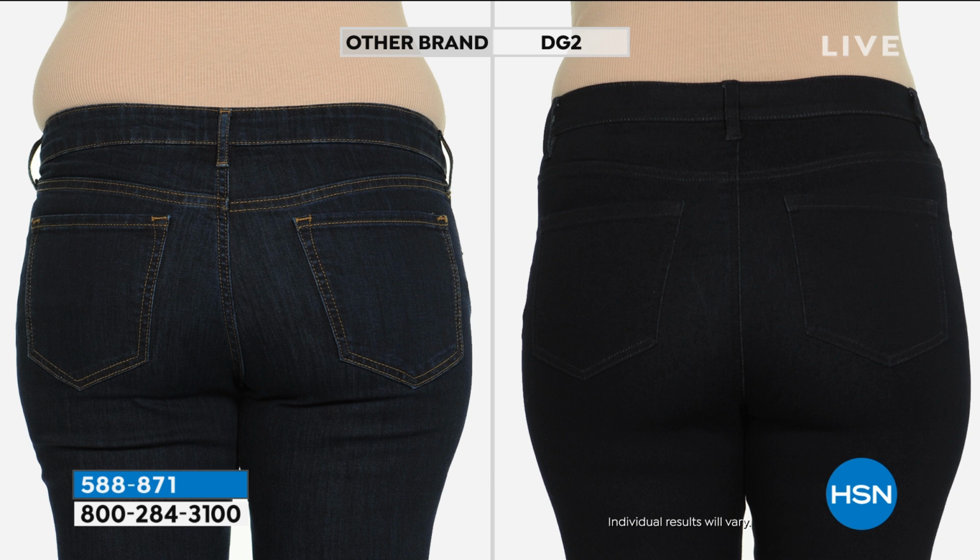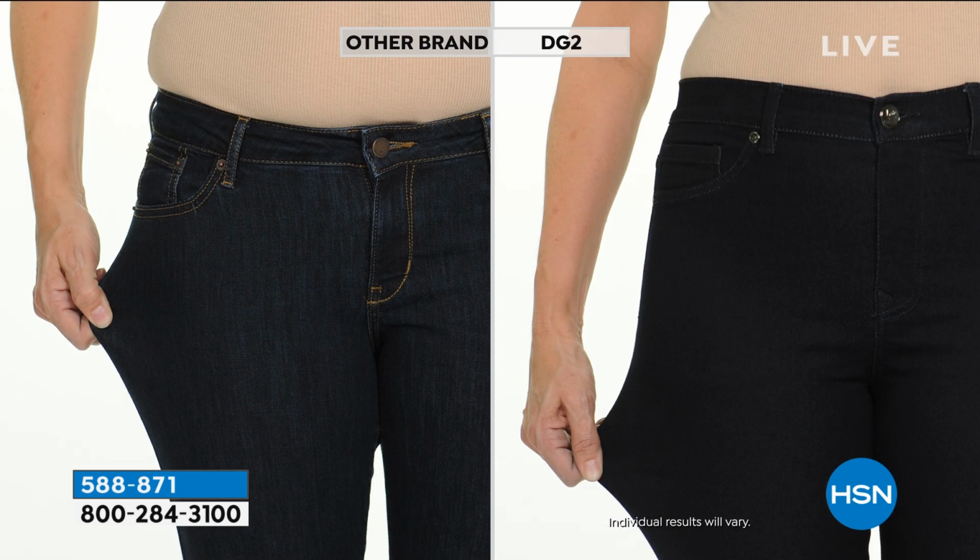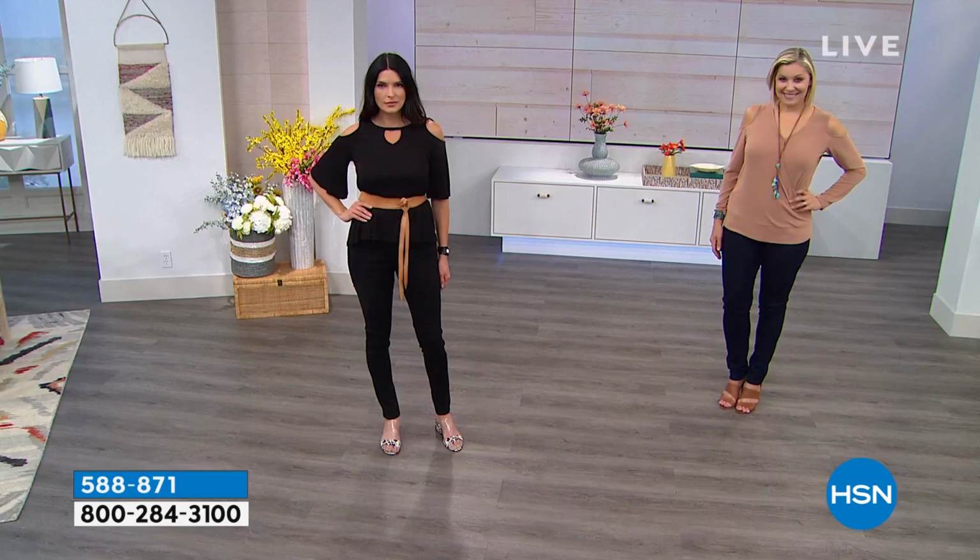And the other brand, and I say before and after, it literally looks like she went on a diet and then put on the DG2, but that's the same woman, the same day, the same size. In the other brand, look at the tummy over and in the back as well, that lower back area. She's got a lifted tush, she's got it shaped just right, she has a nice flat front, and look at the amount of stretch that you get in the DG2 all over. So there's no bulging, there's no pulling, there's no tugging on the zipper. It always looks great and feels so comfortable.